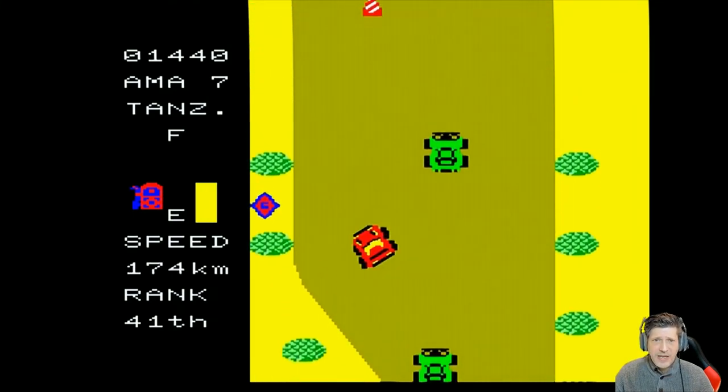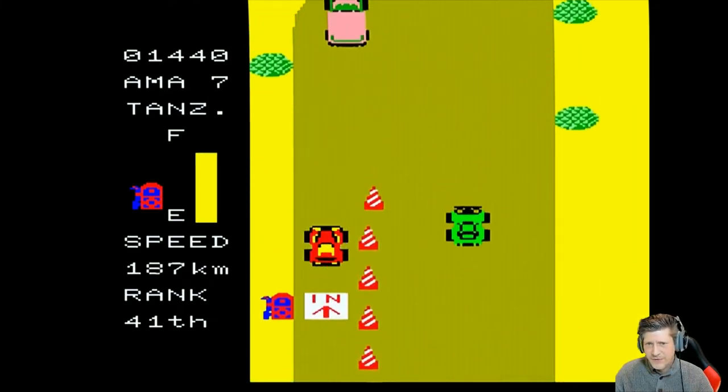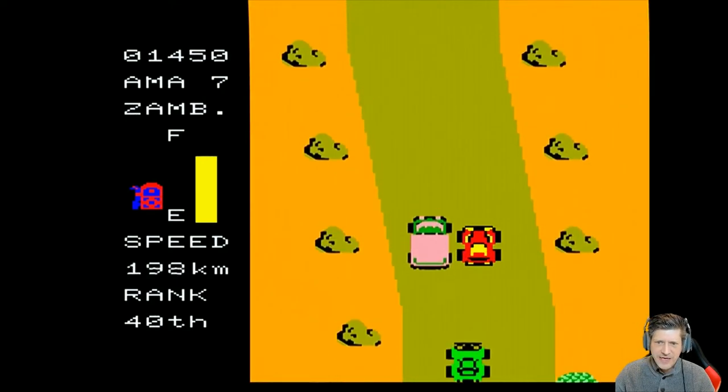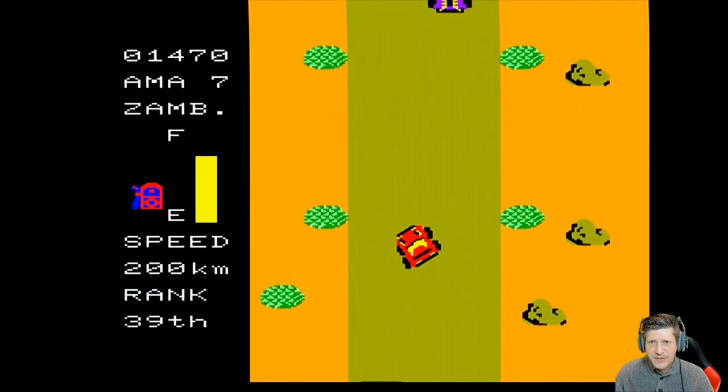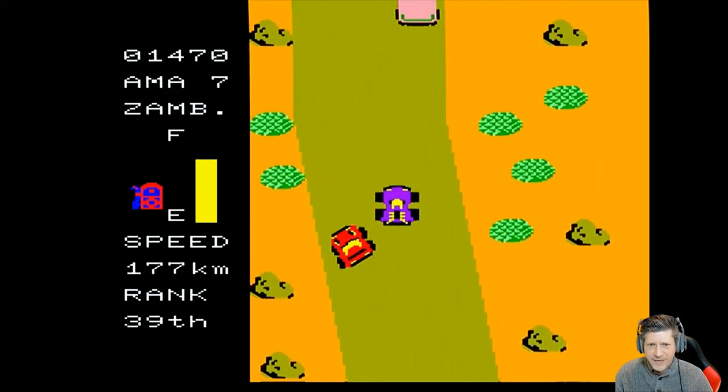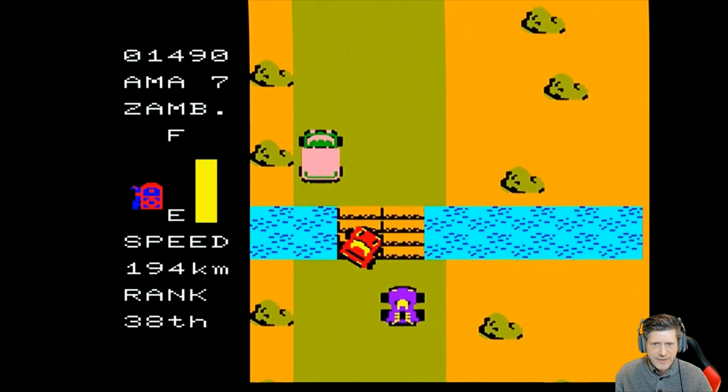One thing I really like though is you can see the variety of graphics and backgrounds and such, and there's even night and day. I think that's really cool. You can actually tell one area from the other. Oh, come on now. There we go.